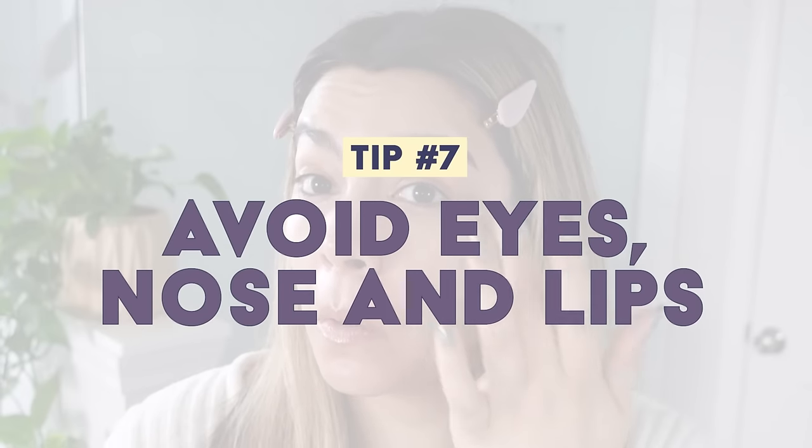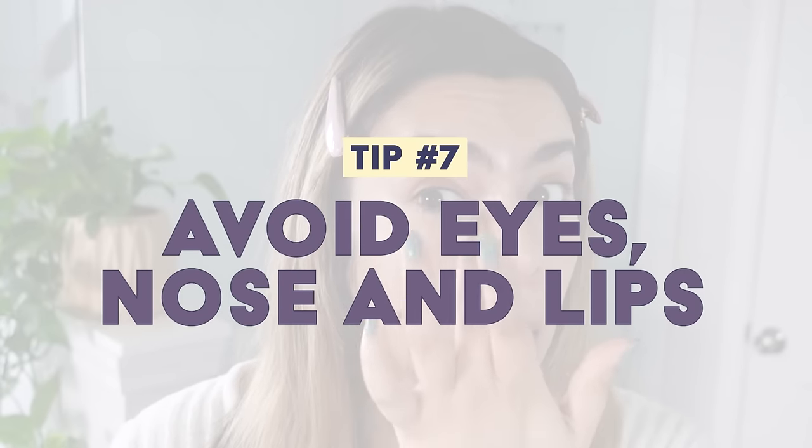My seventh tip is to avoid the eye area, the nose area, as well as the lips. The skin on these areas is a lot thinner, and it is a lot more prone to irritation. It's very common when you're starting tretinoin for the side effects, that redness and flakiness and irritation, to be a lot worse, especially around the nose. It can definitely really dry out and make the under eye area feel very, very uncomfortable. And if you get it on your lips, forget about it. They are full blown irritated, right?